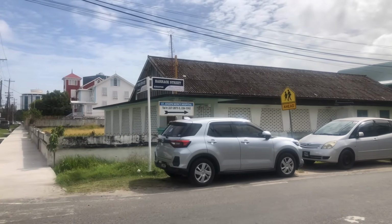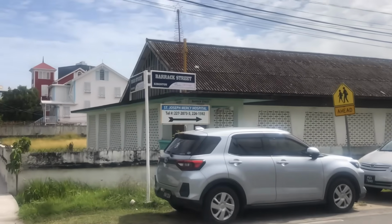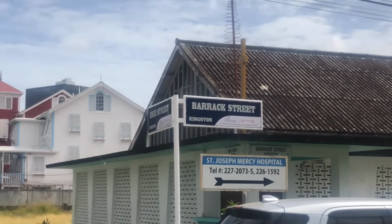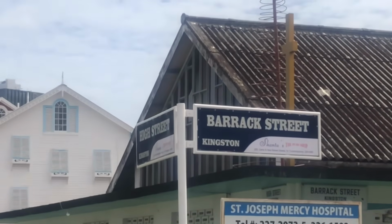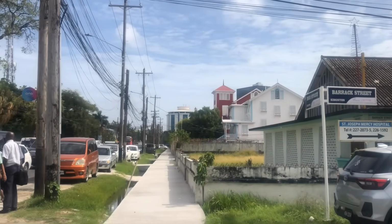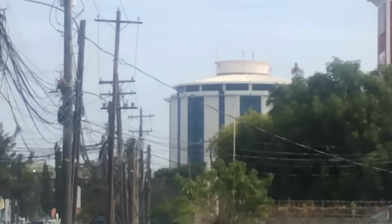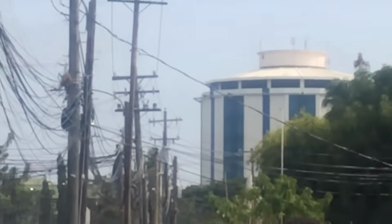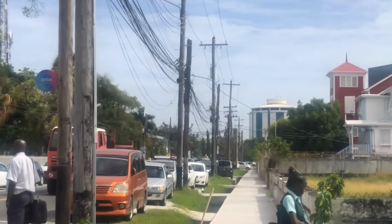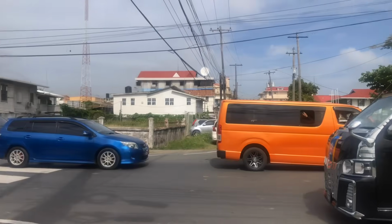We are in Kingston. This is Barrack Street in Kingston, right? Barrack Street and High Street in Kingston. At the end of this High Street, there is the Pegasus Hotel next to the Pegasus Suites and Corporate Center. And why we're here is to take a look at the World Trade Center building.